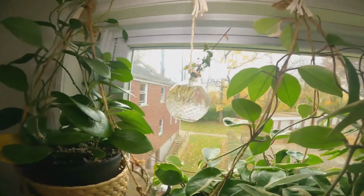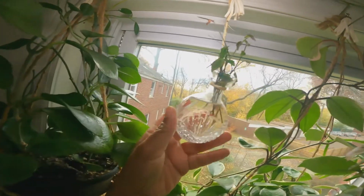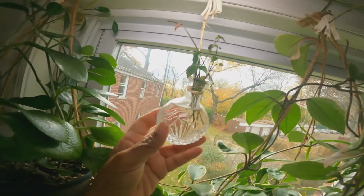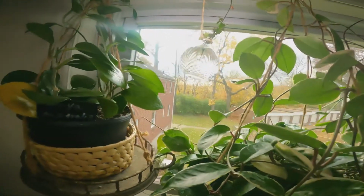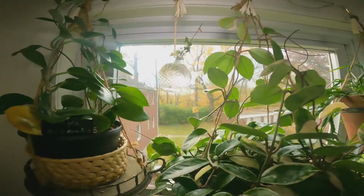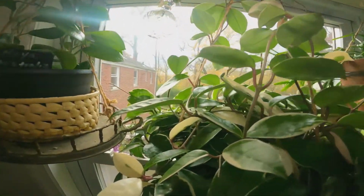Here I have a water propagation of my bridal bell vine. I killed it. She was just really leggy and had a lot of dry patches. So I was like, okay, let me cut it, and now it's not doing so good.